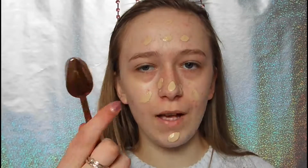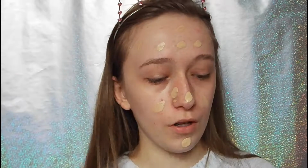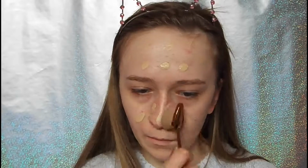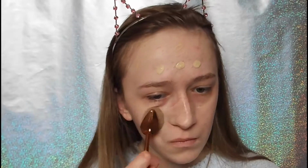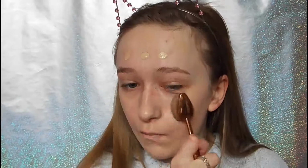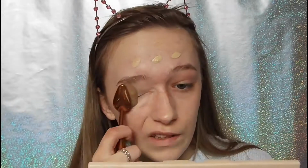And I'm just going to use my Wilko foundation brush because this makes it nice and flawless. And I feel like it makes it look more natural with the brush. Just blend that out and make sure you get it under your eyes and on your eyes because I'm not using concealer today, just foundation.